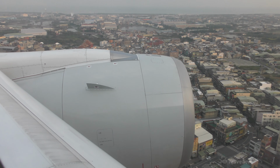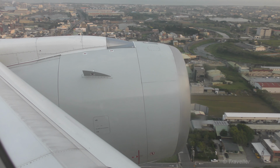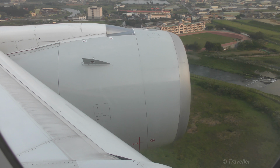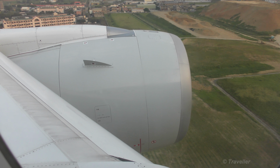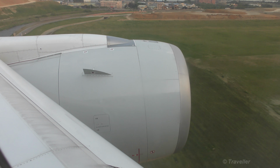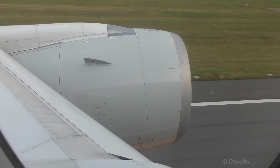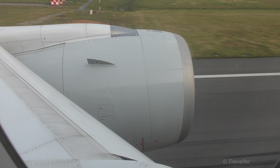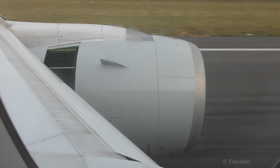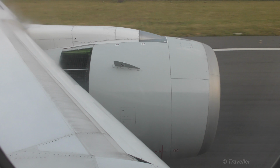Look at that. It's quite something, isn't it? Getting closer. Going to be excellent spotting from there. Airport's coming up. Almost down. Almost down. And here we come. Ready. Touchdown. Little bounce. And reverse thrust. In Taipei, indeed.